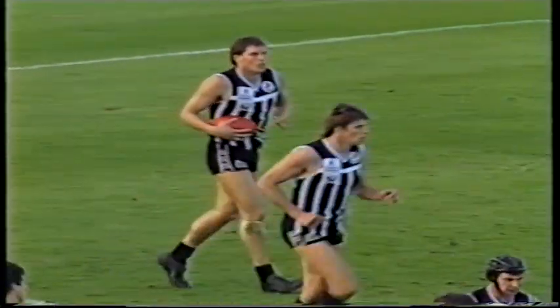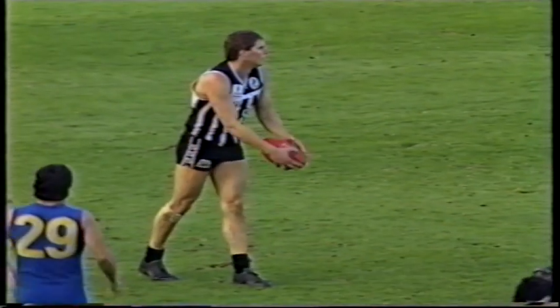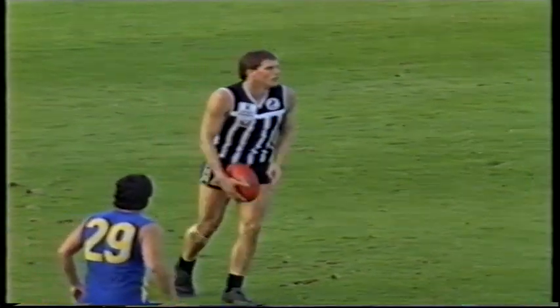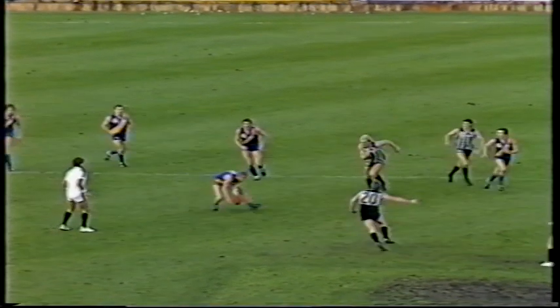Martin Leslie, the man in front, now with his 10th kick. He comes out to centre half-back. Port down by 4 points. They panicked a bit in that third quarter, but I think they were let off just slightly when Colsey appeared to pull a hamstring and went off the ground. Darren Smith couldn't mark that one.